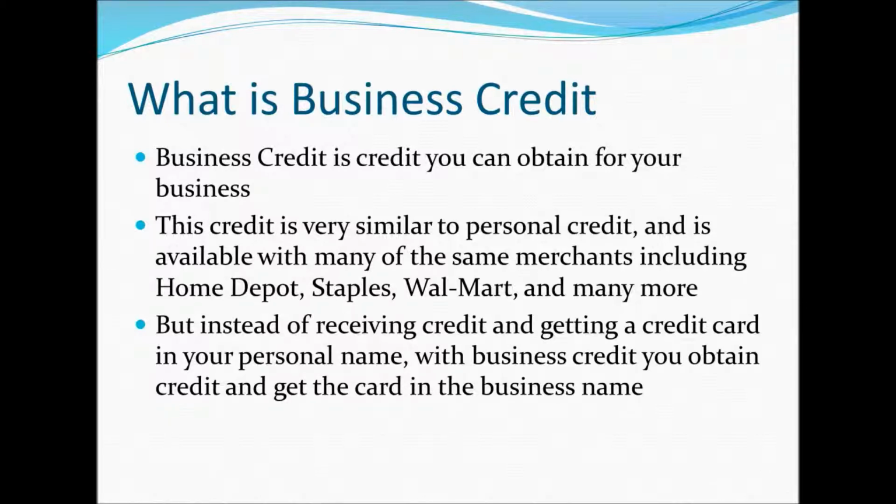Business credit is credit in your business name only. It's not in your personal name. It's just in the name of the business. So instead of receiving a credit card in your personal name, this comes in the name of the business, and the credit is in the business name, and the liability is in the business name.